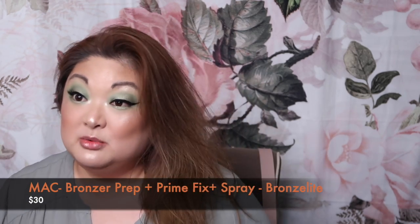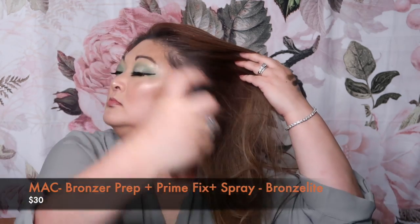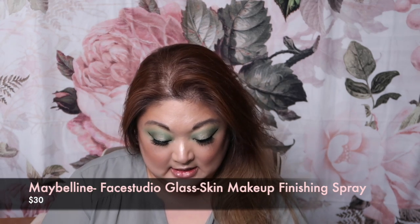Matte Fix Plus going. Oh, that was not drugstore. I should have used something else. All right, sorry about that. But I am gonna use this Maybelline Glass Spray as a finishing spray. It's actually, okay, it's not the most aggressive spray, but it's also not the most gentle spray. It's not bad. And it has a really nice scent to it, a nice kind of fresh scent.